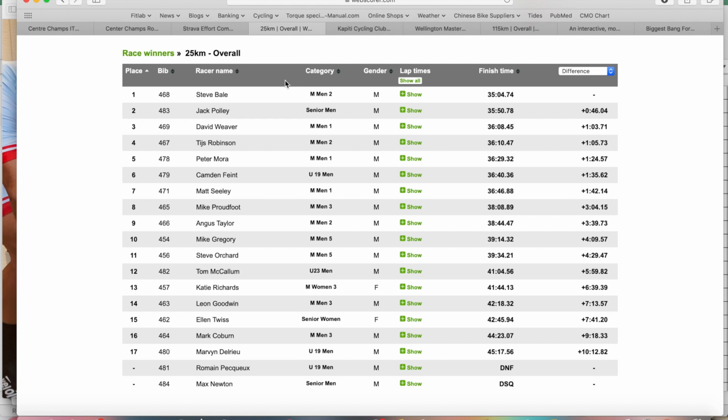Jack Polly is always super strong, always puts out a lot of power, may need a little bit of aero tweak, but he's good at 35.50, about 45 seconds down on me, winning the senior men. Dave Weaver winning the Master Men 1 in 36.08. Tash Robinson, second in Master Men 2, 36.10, just over a minute behind me. Pete Mora, second Master Men 1, 36.29, so only about 20 seconds behind Dave Weaver. Cam Faint, winning the under-19 men, sixth fastest timer overall, 36.40.